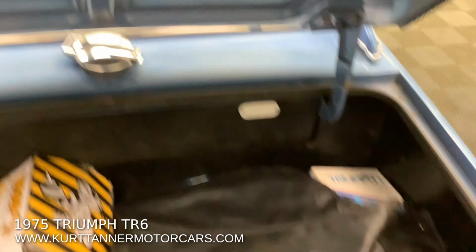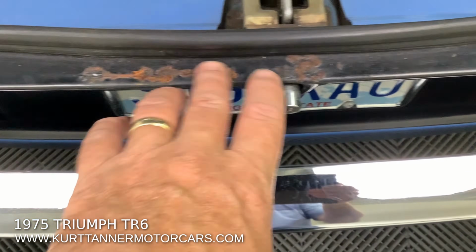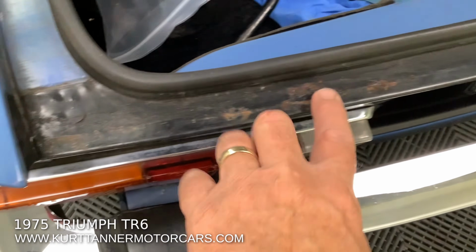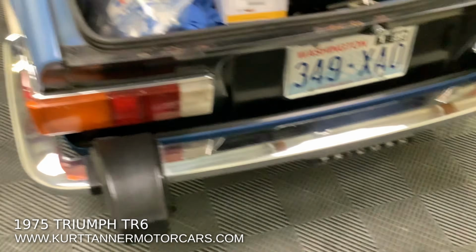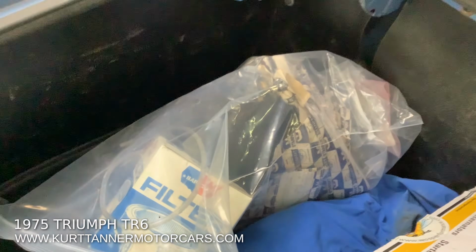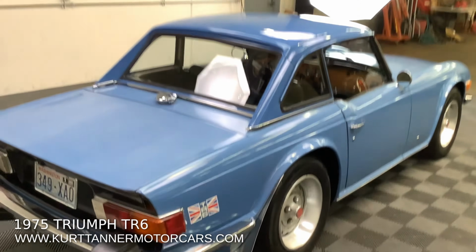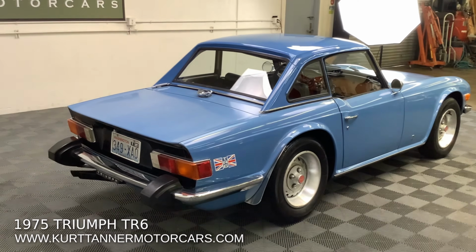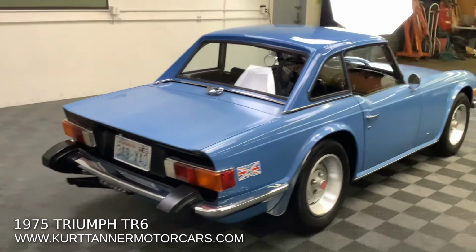You can see this is just kind of an area that water sits in, especially if it's been living up in the forest somewhere. But this is an easy fix just to tidy up a little bit of that rust on the tail. Top boot. There's some nice NOS parts there from the Roadster factory. So, like I said, we do have the soft top and frame for this. It comes with that black top boot.